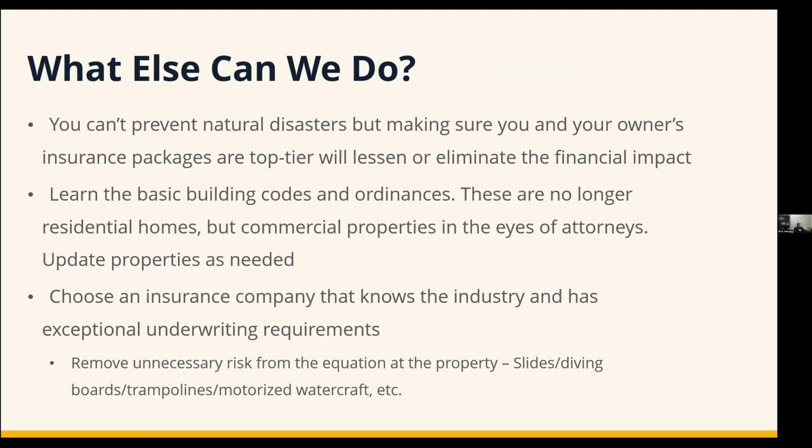Choose an insurance company that knows the industry and has exceptional underwriting requirements. Underwriting is super annoying. I'm in sales. I sell insurance. I just want to sell you a policy, but my underwriter is going to come back with something at some point in time and say that we need to address it. That should also be a sign of a very good company that has your best interests in mind.